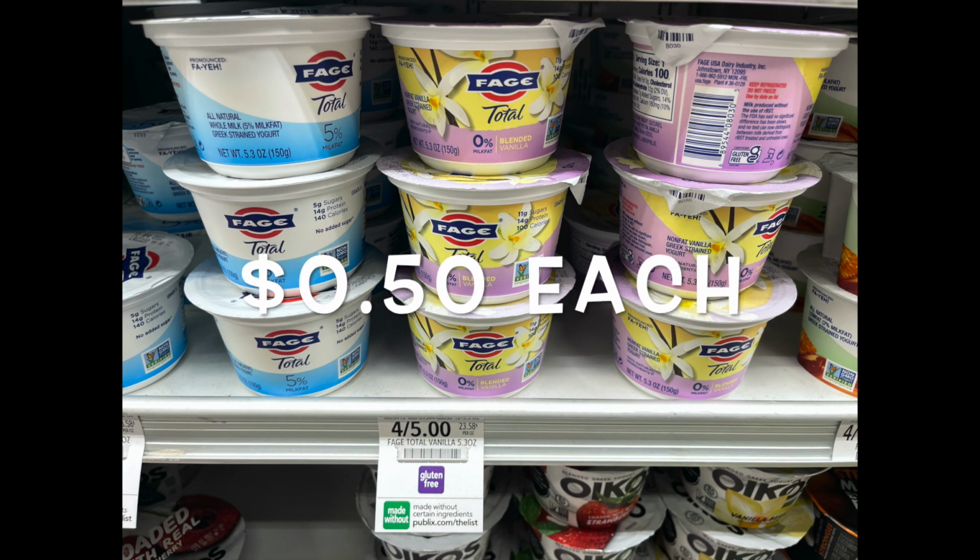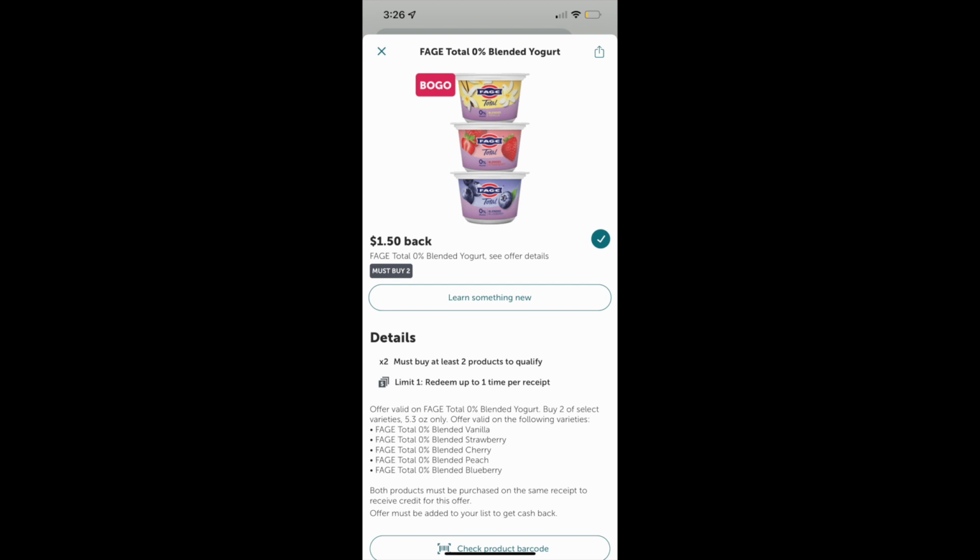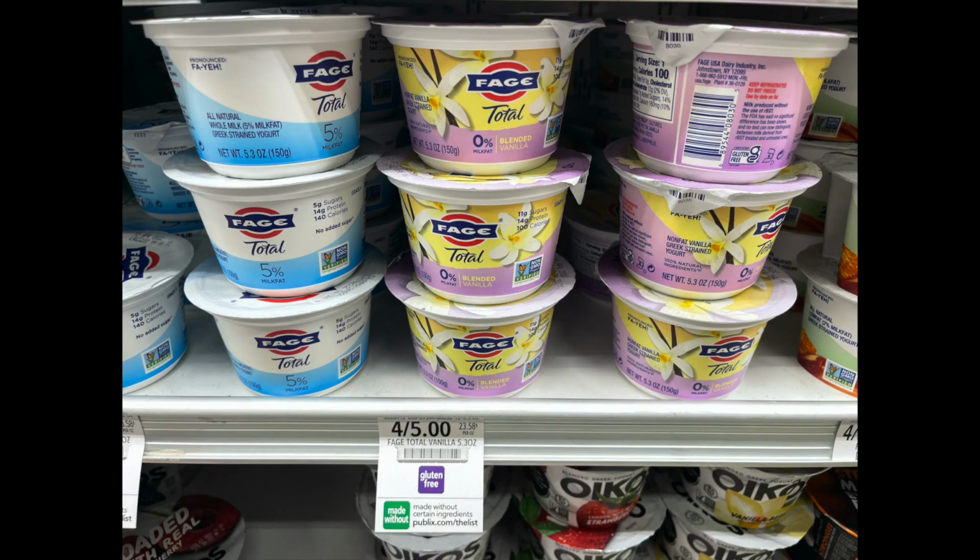We have another Fayette. This is going to be on the total blended. You're going to buy 2 of these at $1.25 each, making it $2.50. Then we're going to submit to IBOTTA for, this is a BOGO actually on IBOTTA, but it says $1.50 on IBOTTA. So you'll submit to IBOTTA for $1.50, making these just $1 each, or $1 for both, or 50 cents each. So I think it's a pretty great deal.